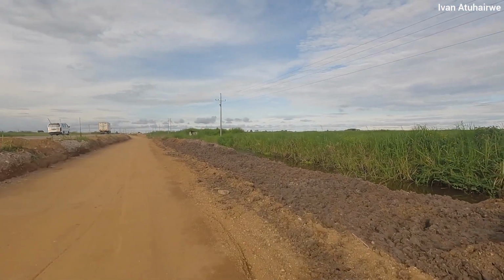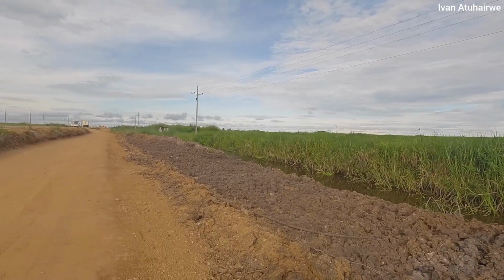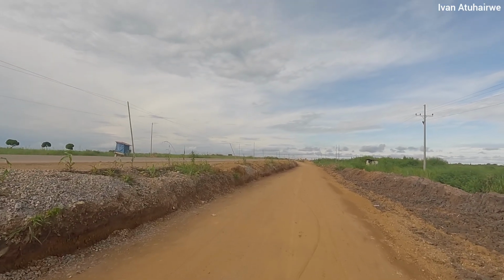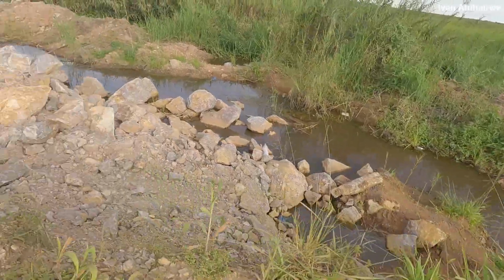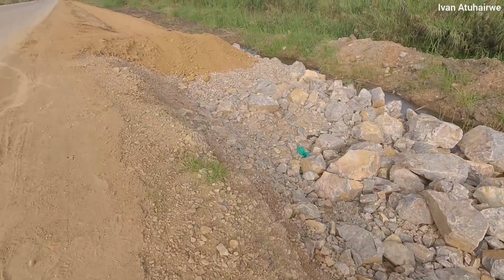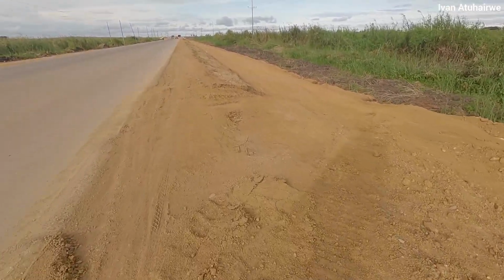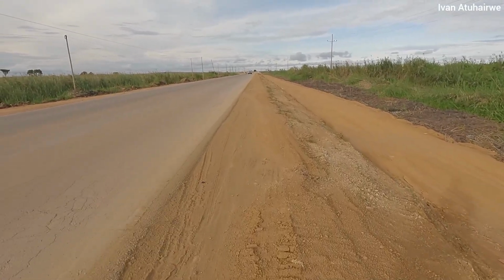I expected to find people do fishing here, because I expect there are some mud fish around here. Anywho, let me go up to around where those cars are, then I can walk. So that's what they did. They threw in hardcore rocks, then put quarry dust or stony dust, and now soil came in, or call it marram.